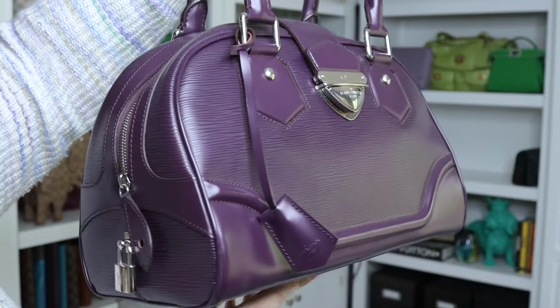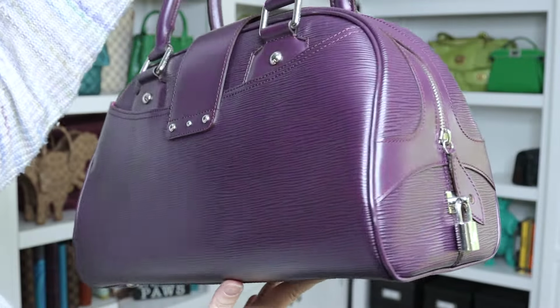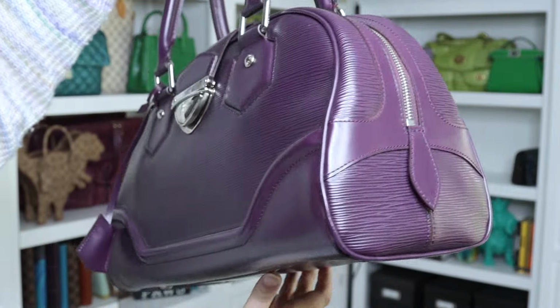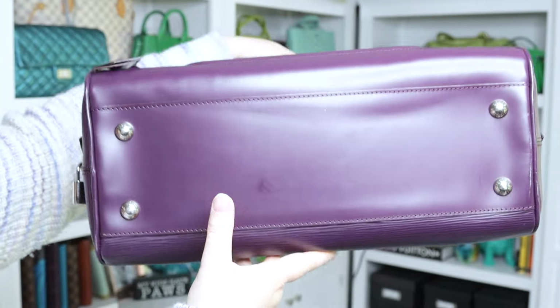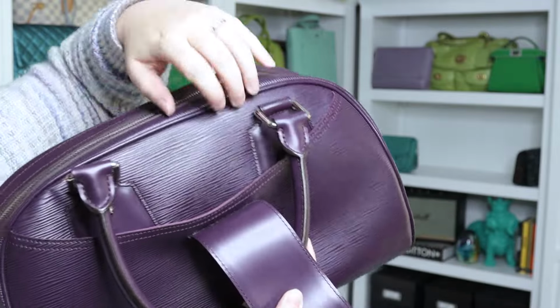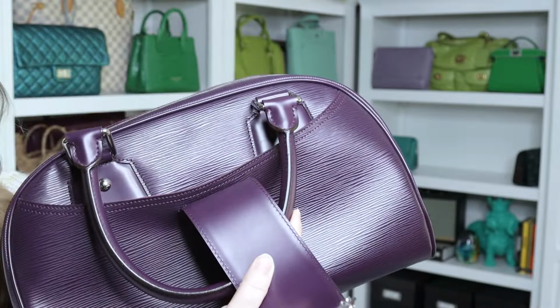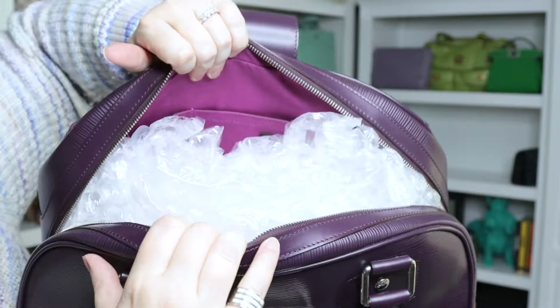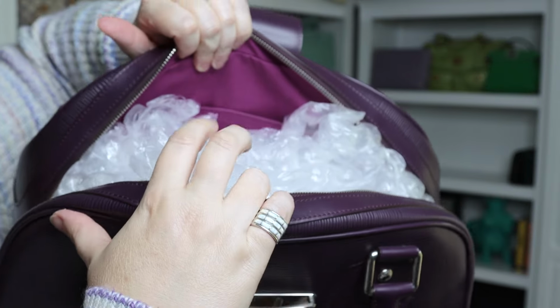It is beautiful, it is structured, it is gorgeous, I love it so much. It's got the east-west end style thing going on, feet on the bottom, gorgeous bag. You get this open. There's also this giant pocket on the back. It has a lock feature over here and the clochette with the key inside. And inside it has a boysenberry lining.